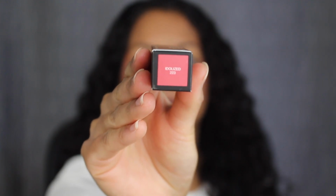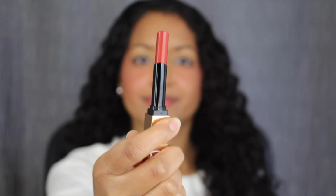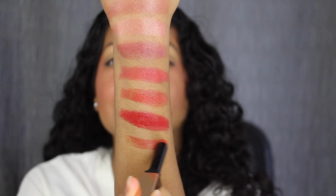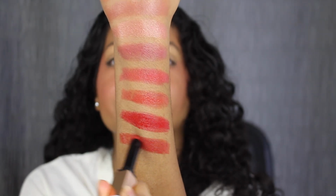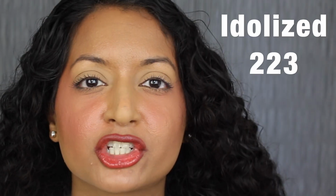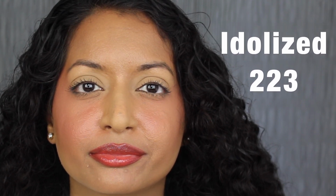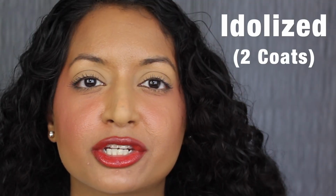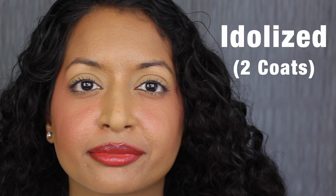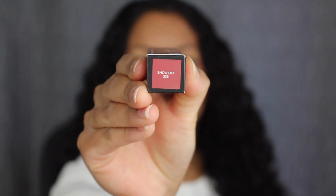Next shade is called Idolized. This is shade number 223. Idolized is described as a brick red. Here's what the shade in Idolized looks like. This shade is pretty. Let's build it up. Here's what 2 layers looks like. This shade is pretty.